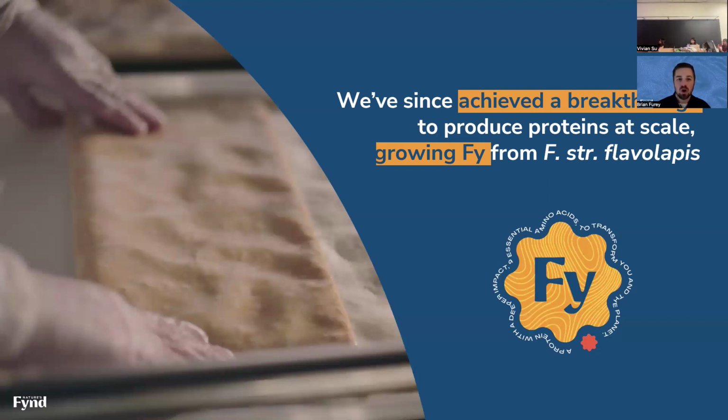When we grow this fungi, it transforms from the Fusarium strain Flavolapis into the ingredient that we call Phi protein. The Phi protein is essentially the product of the fermentation, the whole biomass. Really the only difference is that we do a cooking step so that there isn't a live microorganism once you consume it.